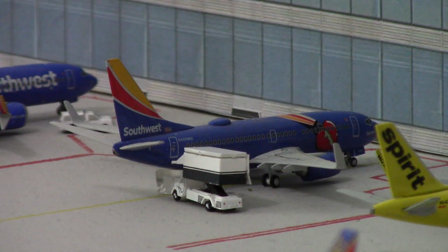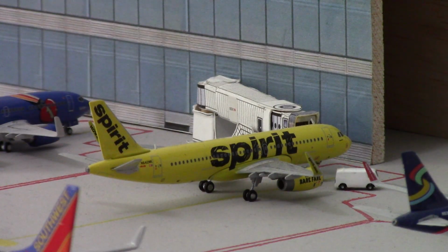Out to El Paso. Moving on to the Spirits, we have a Spirit Airbus A320 in the banana livery. I'm very happy that I ordered the Airbus A321 by NG. That does fly to Denver, so I'm very happy to feature that in my airport update. Anyway, this just pulled into the gate from, let me get a good route here. Just pulled in from Chicago O'Hare, which is a route I did not know they operated.